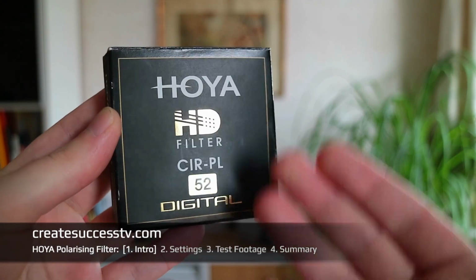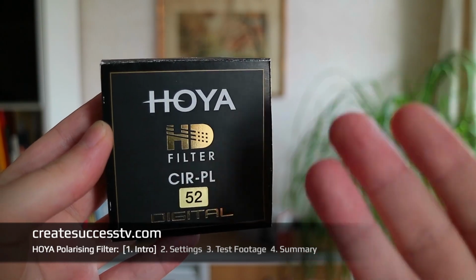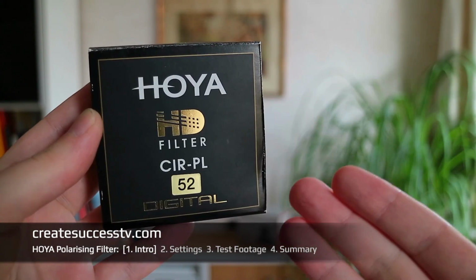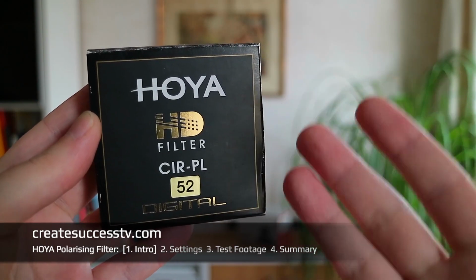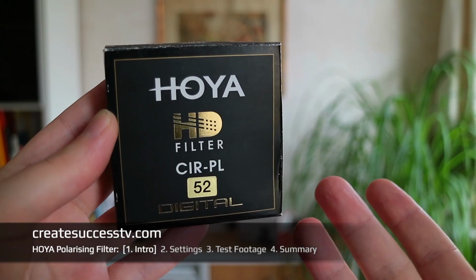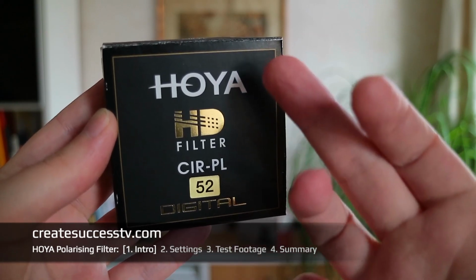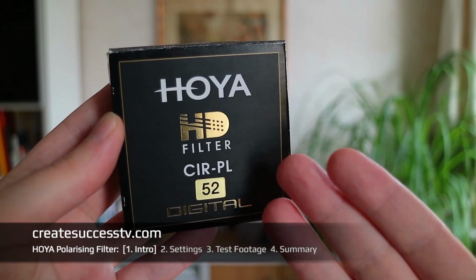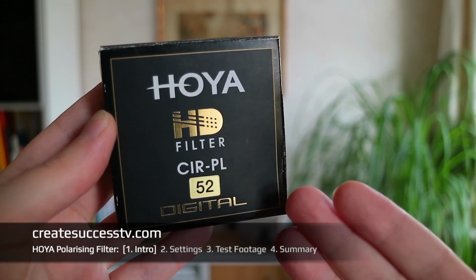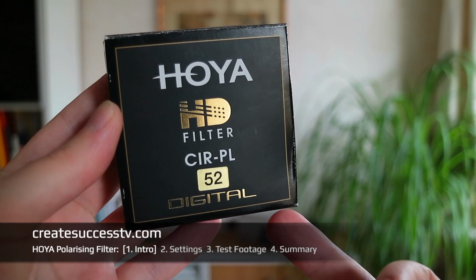Today I'm going to talk a little bit about polarization filters and why I love them so much. Personally, I've used these types of polarization filters for several years now, and I couldn't be happier. In this video tutorial, I'm going to review the Hoya HD filter series, these circular polarizing filters that work very, very well for digital cameras.